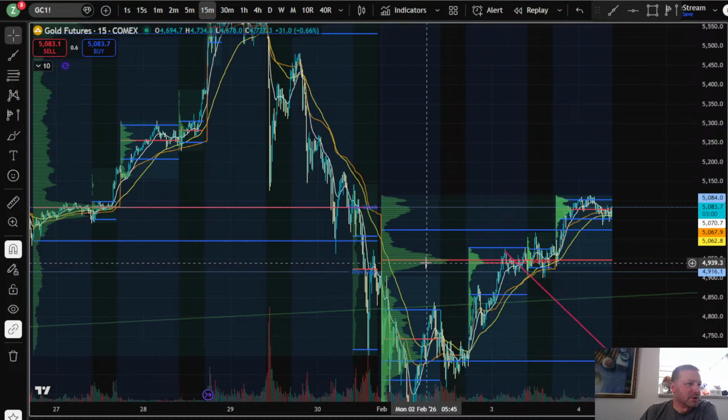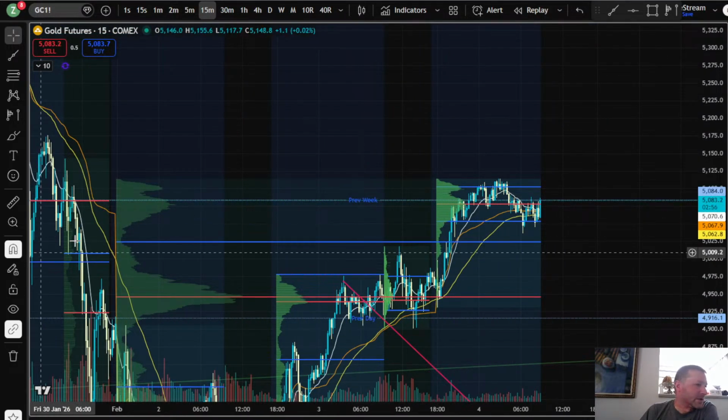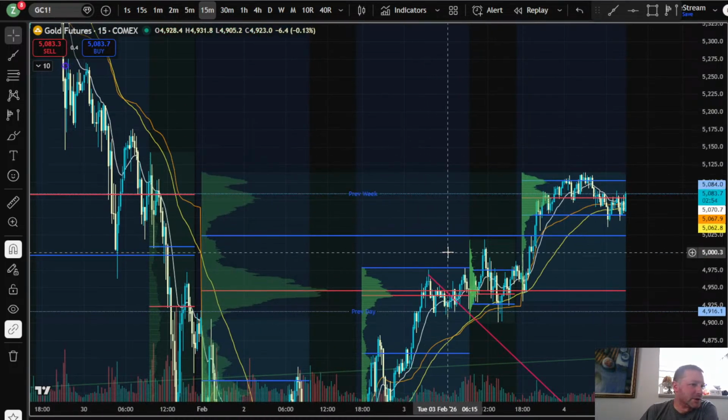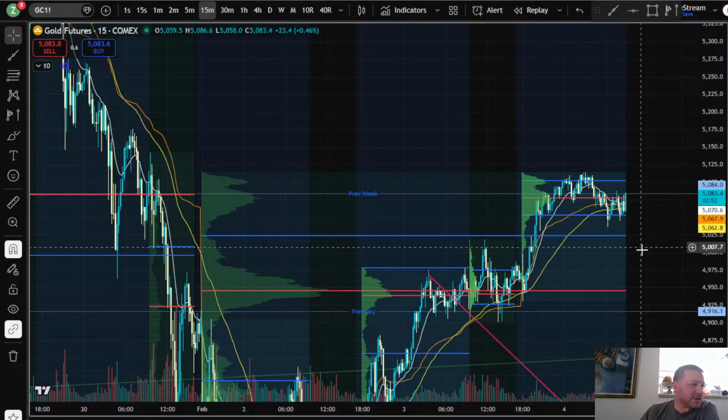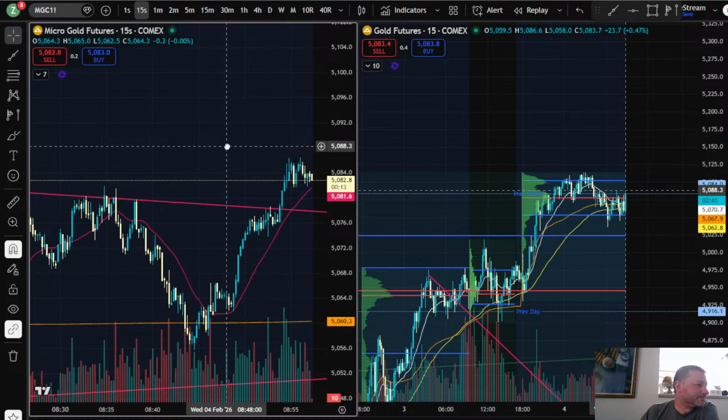I'm not a swing trader, so I'm only going for a few points and a few minutes at a time. That's all I care about. But I like to know the general direction of where our support and resistance is at. It gives me an idea of where I can scout just a few points.